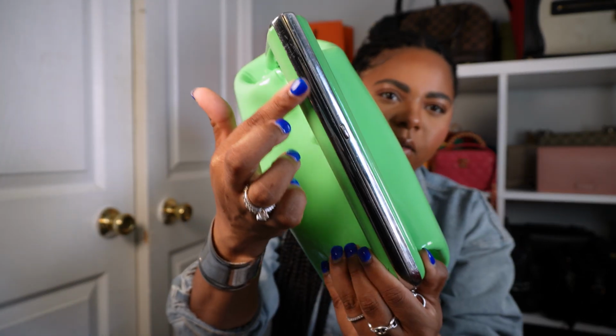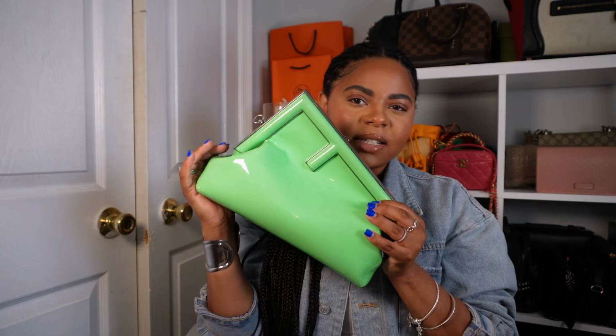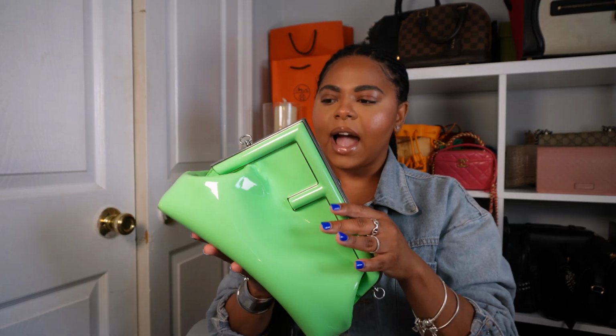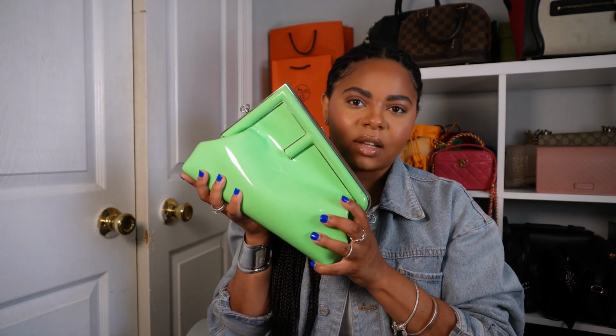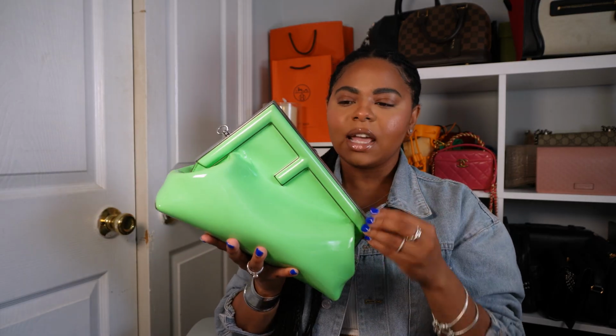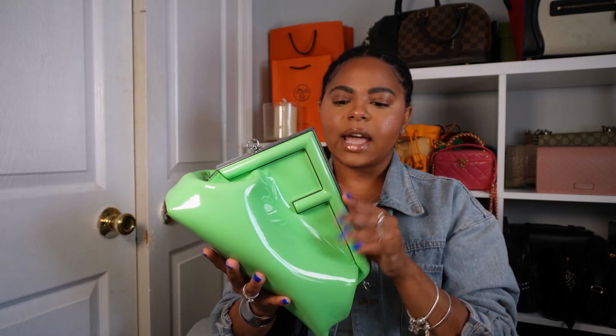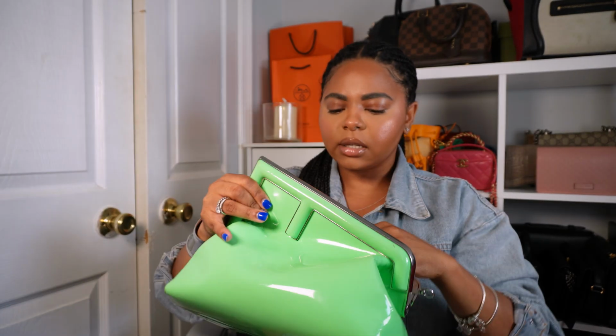Like there's a little bit of wear at the silver hardware, but that's to be expected. I love the silver detailing on this bag. I hope that the camera is picking up this color, because it was the color that I could not deny. It is a beautiful mint green, and like I said, the silver hardware just adds so much to it. And then when you open up the bag, you do have that nice Fendi Azuka print.